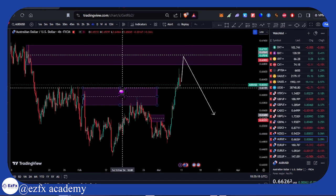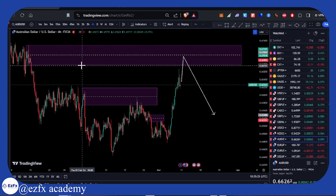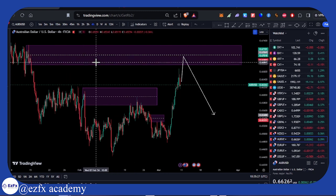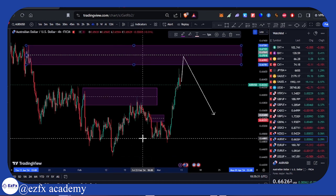But as you can see here on my chart, idealistically for me, I'll want to watch out for the fact that price would probably push up a bit more into this zone. This is between 0.67281 and 0.67781. So I'll be watching out for the fact that price will probably push up into that zone before we get to see that bearish move happen on AUD USD. So I hope that is clear.